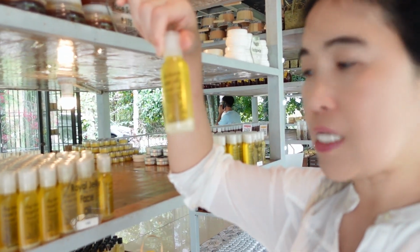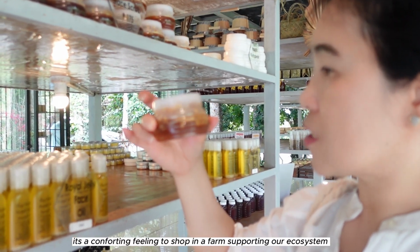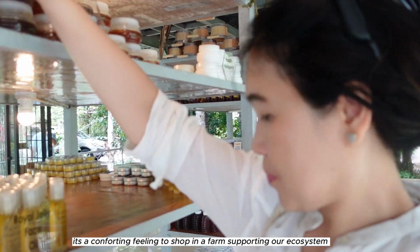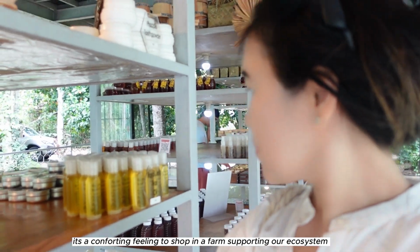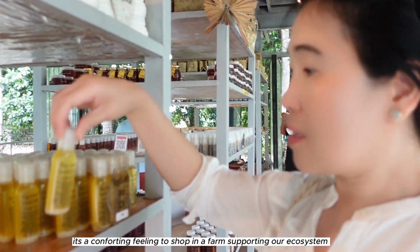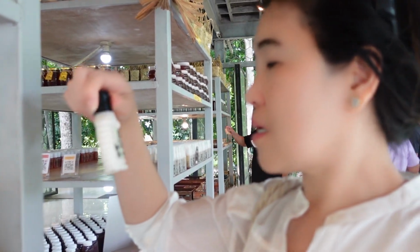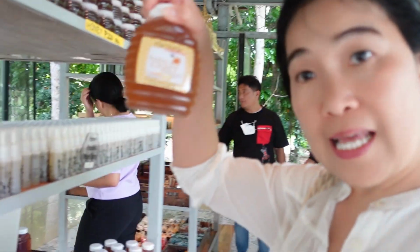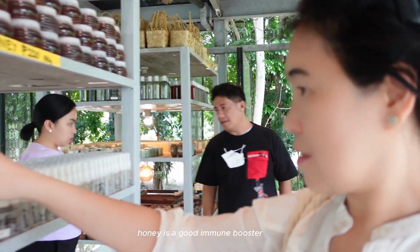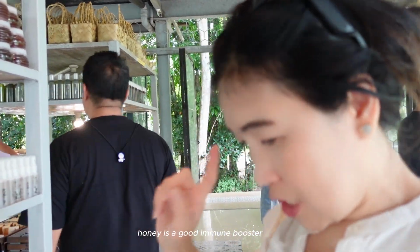We have royal jelly face oil. Oh, maybe this honey face scrub is good. Honey face scrub. Honey milk lotion, hair oil, and I want to try this one, royal jelly cleanser and moisturizer, honey cider vinegar, spray, a lot of good stuff.